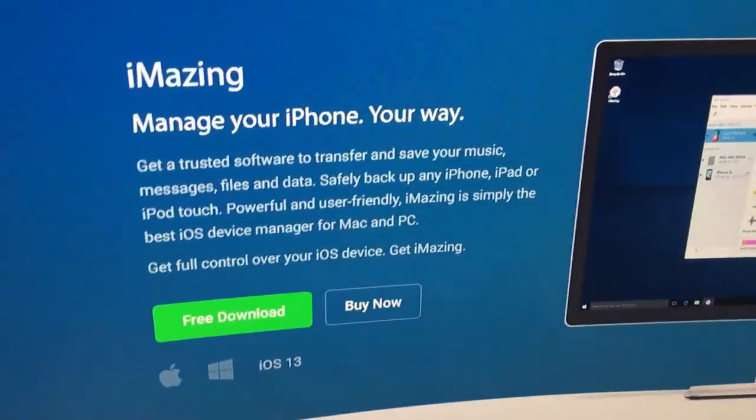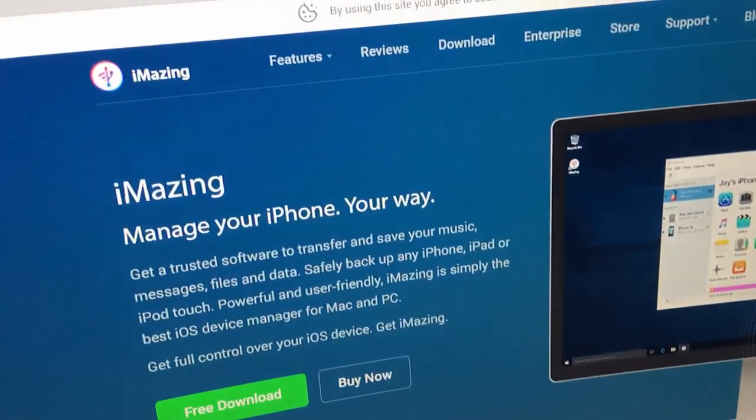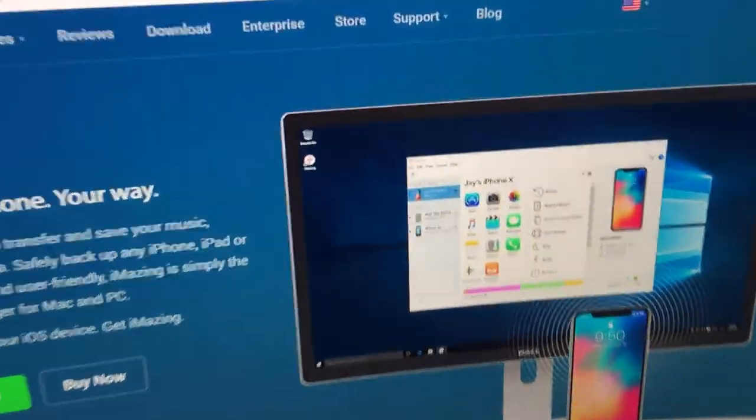This is the website. There's sometimes specials. You can buy them up to, for $19. You can buy a family where you can have up to 5 installs. It works really, really well.